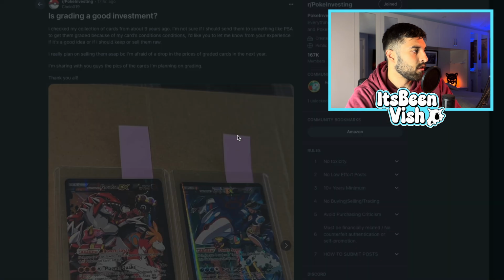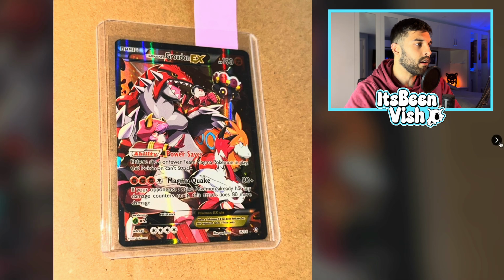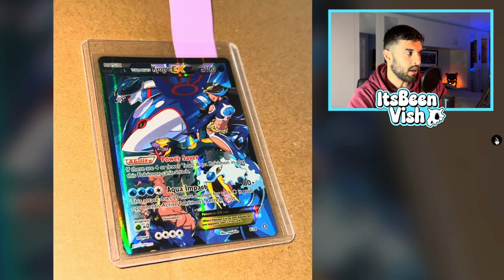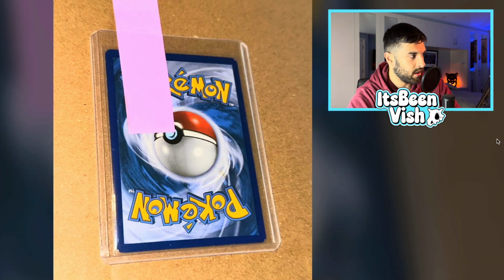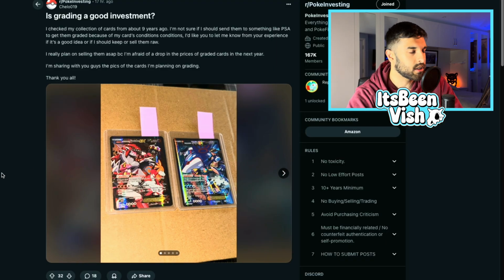Thank you all. So first and foremost, these are some unbelievably cool cards, and the condition at first looks decent. The centering we can't really tell, but on the back you can see some considerable whitening. I think these cards are probably going to be between 5 and 7. I think you're probably likely to get 5 or 6 more likely. And in that case, I would say keep them, don't grade them. The grading cost is going to be quite expensive for these cards.